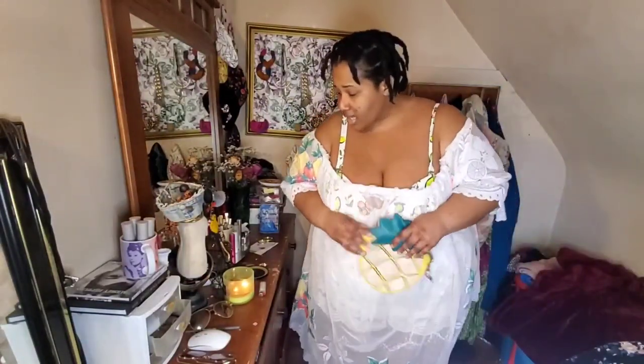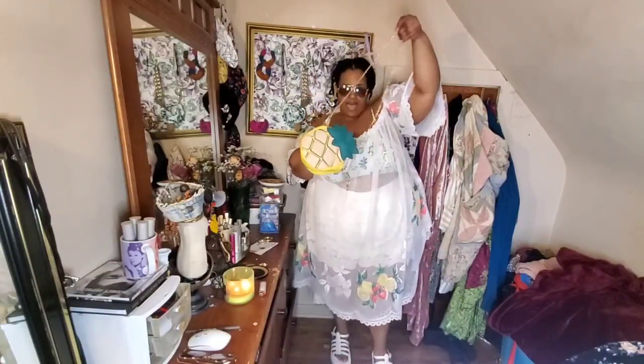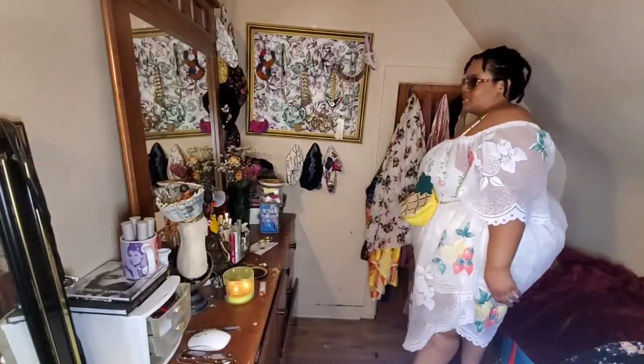For a bag and sunglasses, I'm gonna go with my gold aviators and my pineapple bag that I've literally had for 7 years. I know citrus and pineapple don't go together, but in my mind this works. So I can be hands-free. I do have a fanny pack coming, so I'll be able to wear the fanny pack, but this is cute. And I have my little personal fan because it's going to be hot. I don't know if I'm going to try to have a hat on. But this is cute.